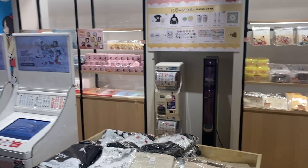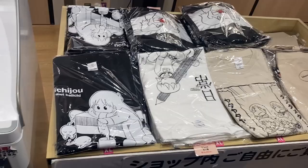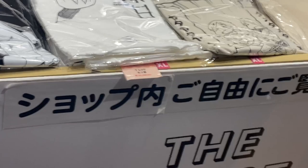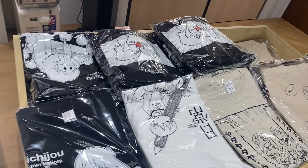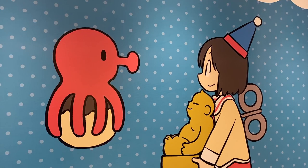Didn't get any of the acrylic stands. I didn't get a clear file in the end. I didn't buy any of the magnets or the clips or anything. Will I regret it? I don't know. Cool. They've got lots of shirts too. Cute shirts, nice design. But a little expensive. $3,333. I guess they're good quality though. There's a Sakamoto bag as well. Cool. There's the limited Osaka design with Nano and a Takoyaki and a Taco octopus.